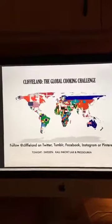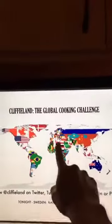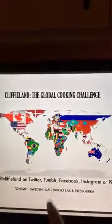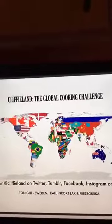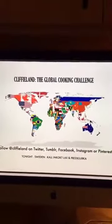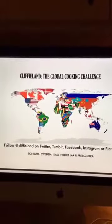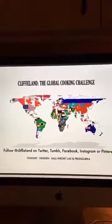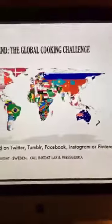In case you didn't already know, Sweden, that's it right there in Scandinavia. Alphabetically, this is our last Scandinavian country of at least this phase one of the challenge, as we work our way from Afghanistan to Zimbabwe in our four-year journey in learning to cook. So, without more ado, let me get our lens on there, and we'll get to cooking.